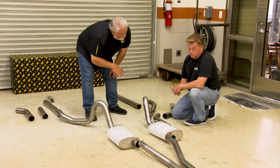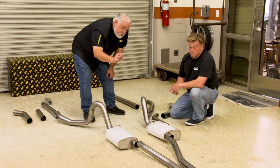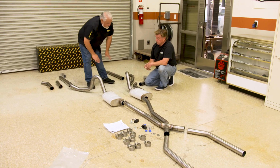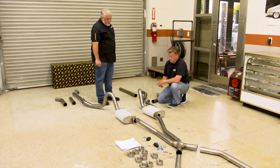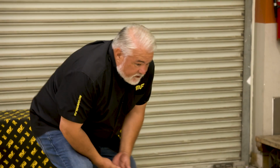Right. If you can tack a few pieces together, we've done the majority of the work. We give you the slip fits and we give you all the possible amount of clamps to make this adjustable enough so that you can figure out how you want to finish it, and then where everything fits up front. So this is a great kit for somebody that is not a fabricator. Correct. This is, again, in mind for the DIYer, all the way up to someone that wants a fairly custom exhaust that is easy to put on.